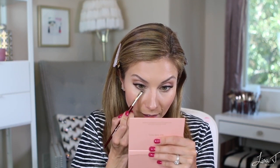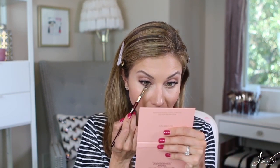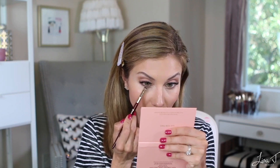For lower lashes, actually, I'm gonna skip the liner and I'm just gonna run an eyeshadow underneath my lower lash line. And I'm gonna use the Smudge It brush. This brush is great because you can pick up any shadow and it's gonna give the look of liner. It's gonna deepen the shade of the shadow a tad and really give a true kind of liner look. So I'm grabbing the same brown that I added to the outer corner from the Viseart palette. And I'm just running it pretty much halfway, a little more than halfway across my lower lash line.